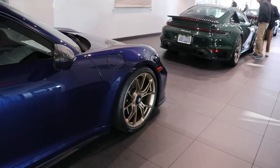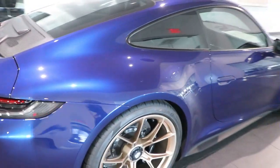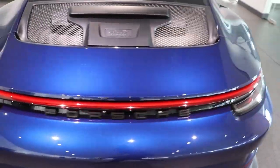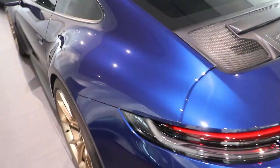But this blue, oh, check out the GT3 in blue. Crazy. How insane this is. The color, the spec. People sleeping on Porsche, man. Should I get a Porsche?